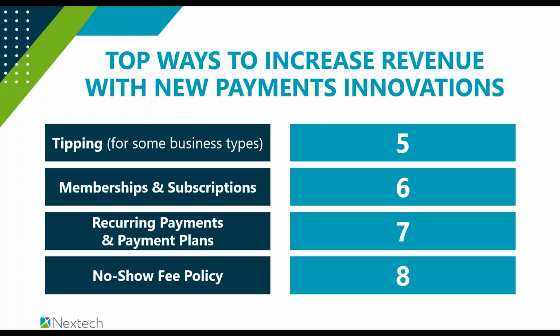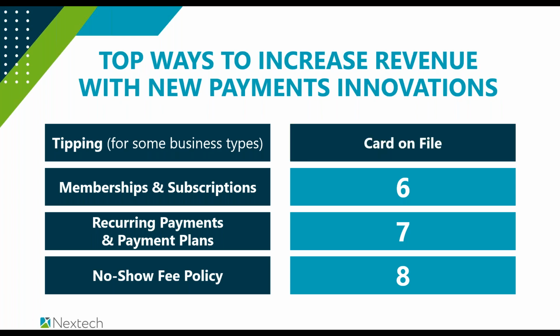Which leads me to my next point, number five, card on file. This is a big one. We're not going to go in depth here because Lisa is going to go further into depth on this one coming up here shortly.